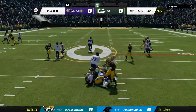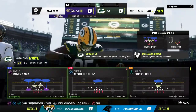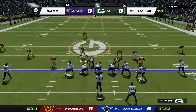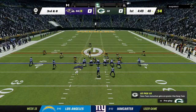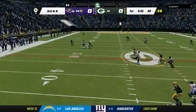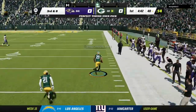Second down, here's an option right. And he is going to lose yardage here. It'll go down as a 2-yard loss, and it brings up a third down. They'll be in search of 8 yards here as they hope to convert the first down. Throwing on third down, Fields. Trying to get it to Robinson, and it's intercepted.